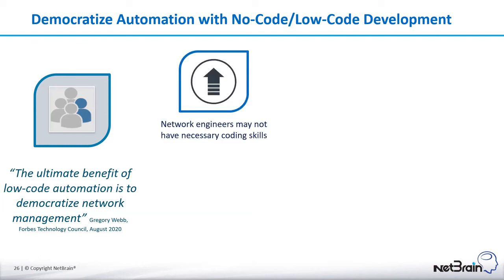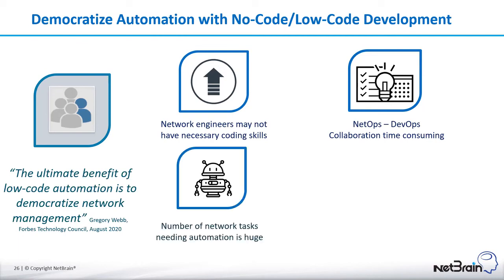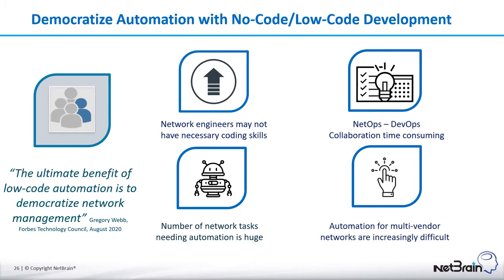The reason for that is, with traditional methodologies, network engineers may not have the necessary coding skills. What that translates into oftentimes is that NetOps and DevOps collaboration is required to start to automate, and that's time consuming. A lot of times the requirement creation, translation, code creation, and test can take up a lot of time, and the number of network tasks nowadays needing automation is huge. So how do we scale this partnership and cover the extent of the network tasks that you have today?